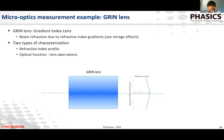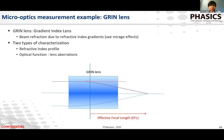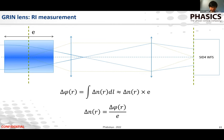How it works is that on a GRIN lens, you have a gradient of index of refraction that creates a mirage effect, which then creates a focusing spot, a focusing plane. So we typically want to characterize the curvature profile in order to retrieve the effective focal length of this device. To do that, on the first aspect, to characterize the refractive index, we use the fact that we measure the optical path difference, which corresponds roughly to the gradient of index of refraction times the thickness.